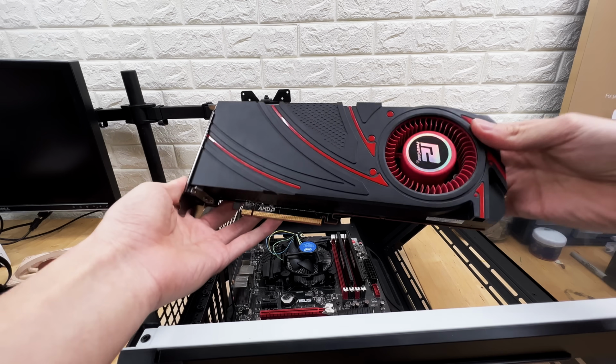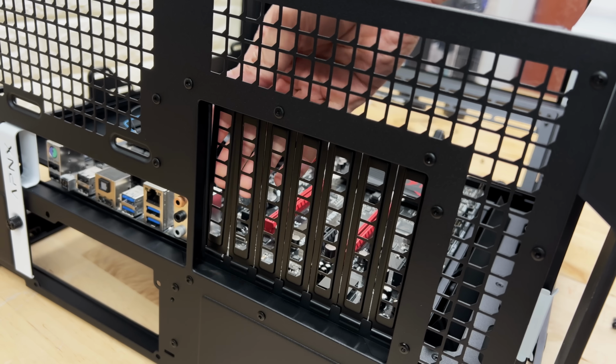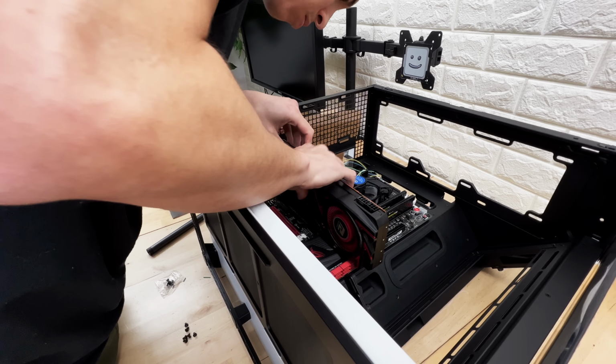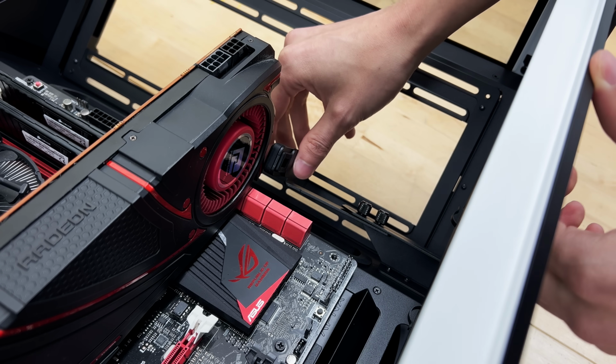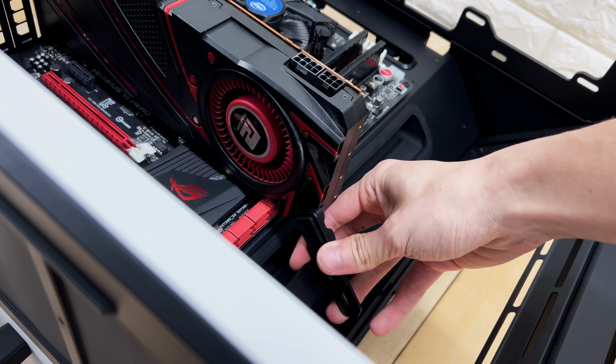And speaking of the 290X, it's time to throw in our blower style super loud card. Personally, I think coil whine is a lot more annoying than a loud blower fan, but this PowerColor R9 fits nicely into our case, just like that, easy peasy. This case also has a GPU support bracket pre-installed, which is nice for cards being super bulky these days. So we can just slide that to adjust it.